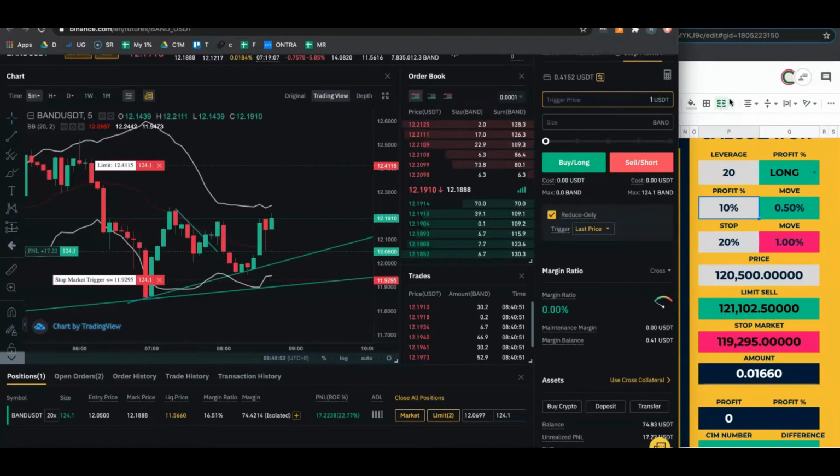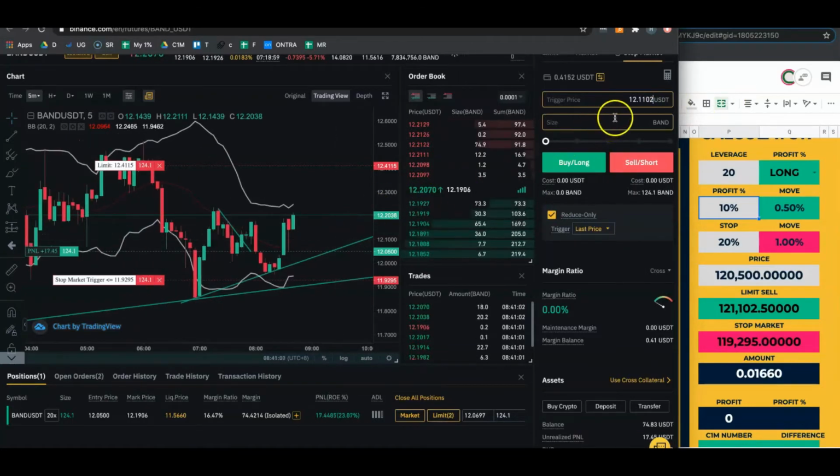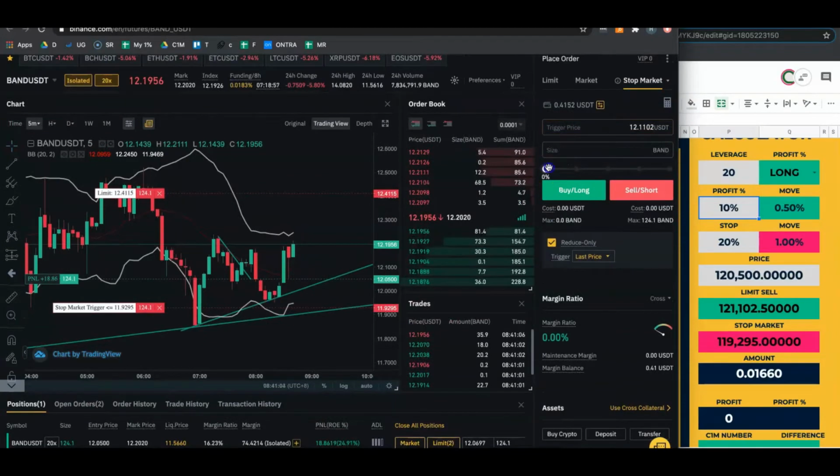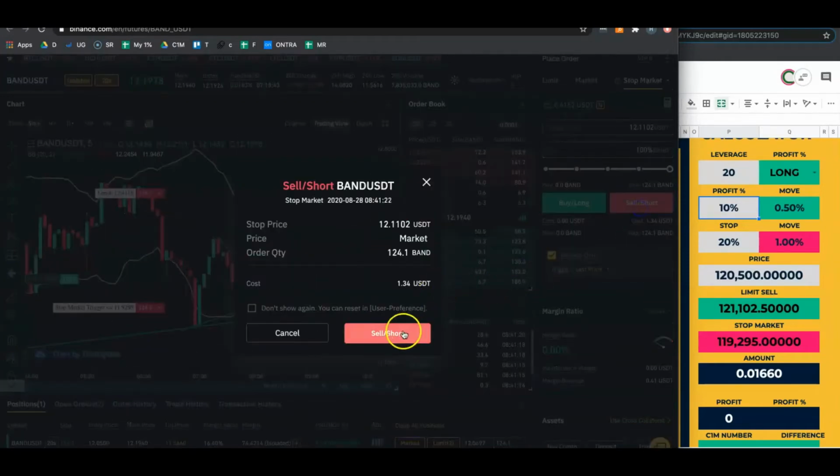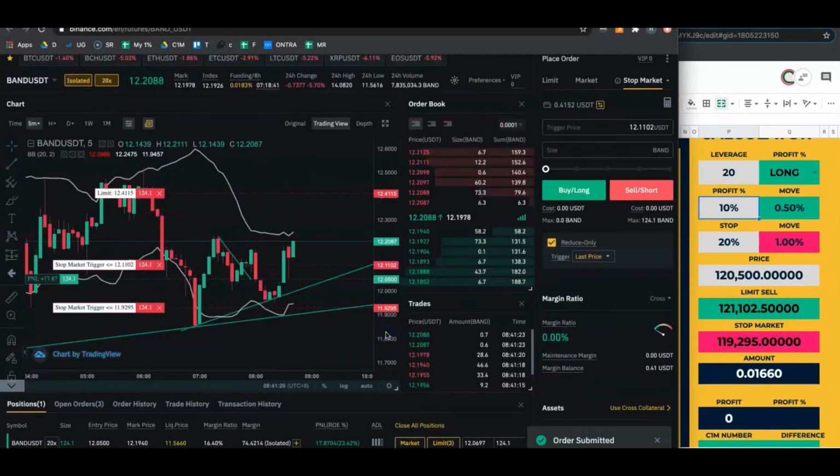121,102. 121, and maybe I'll leave it there this time. We'll see. 121,102. But I'm already at 25%. So if this doesn't keep going up, because it's going to get a double top and bounce off here, it could well even truly come down. So I want to secure this. I'm longing, so here comes my short for my stop market.